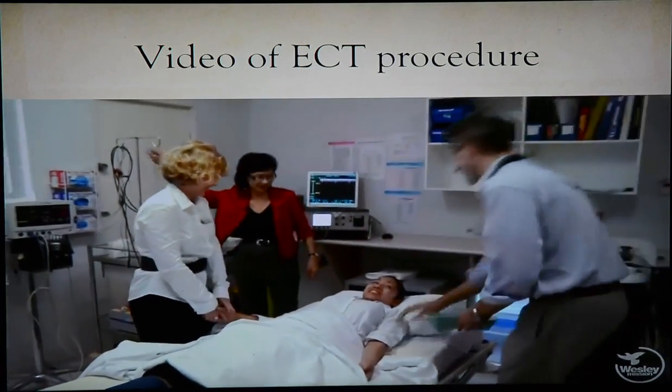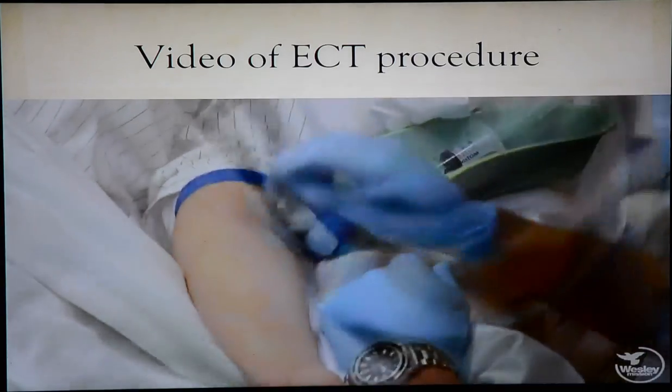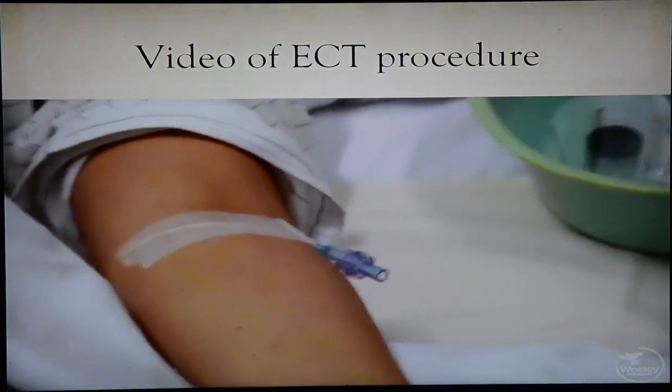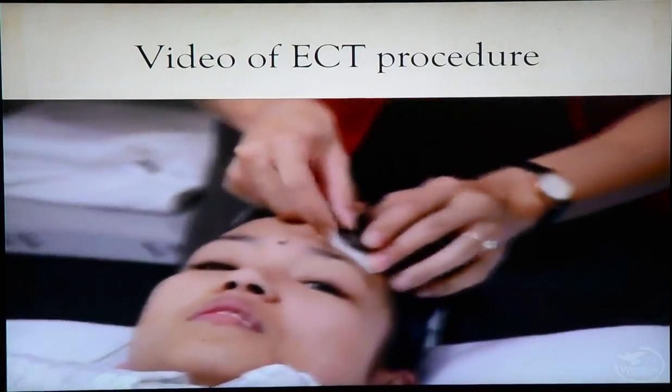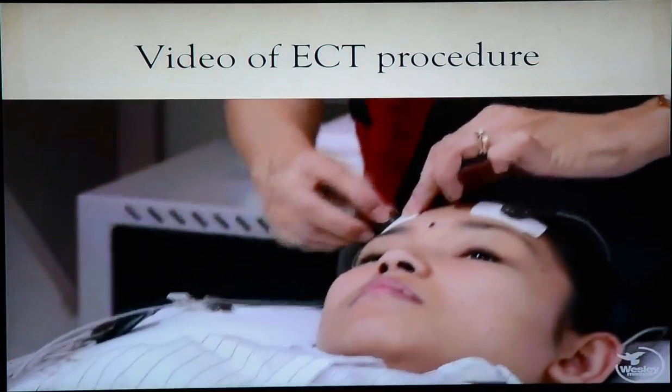Two things happen while you're lying in bed. One is that the anaesthetist puts a small needle in your vein, and that's to give you the anesthetic to put you to sleep. At the same time, the psychiatrist sticks quite small spongy pads on your forehead, behind your ears and one on your chest. They pick up tiny electrical currents and monitor your brain waves during the ECT. Technically, it's called an EEG, and you might have had a version of this in the neurology clinic, for example, where they're just measuring your brain wave pattern. This is one of the ways we monitor ECT.